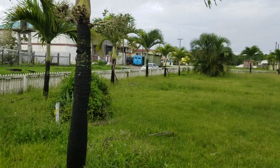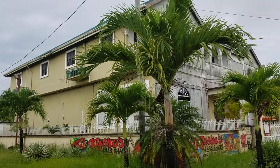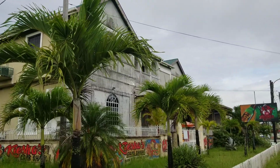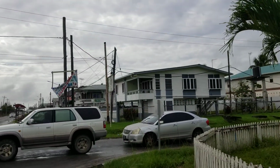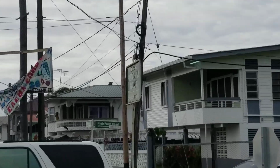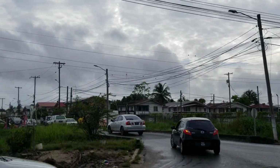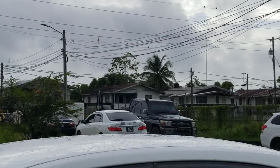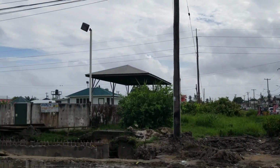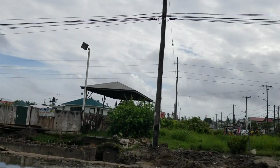One Nation Realty. So this building is for sale here at High Palm Road on Aubrey Barker Road in South Ruimveldt Gardens. Got the name of the street. High Palm Road. And that's the entrance to Tuckville. We'll cover that in a future video. Just wanted to show you what's happening here in South Ruimveldt Gardens, here on Aubrey Barker Road in 2023.